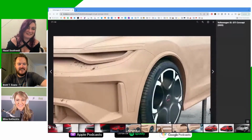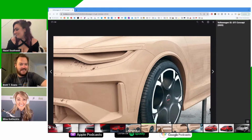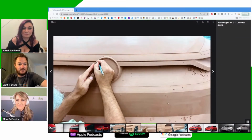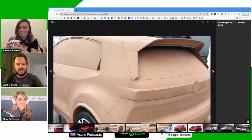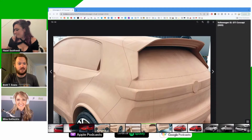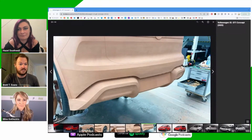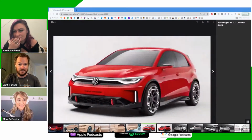Yes. What do you think, Brett? I love the proportions of it. I think it's such an appealing little car, and I love that it looks a little bit retro. It has that stubby proportion, a short hood and a stubby little rear deck. Sorry, my dog's going bonkers. I like that they hid the rear door so it looks like a two-door. It just throws major Rabbit GTI energy, and I love it so much.